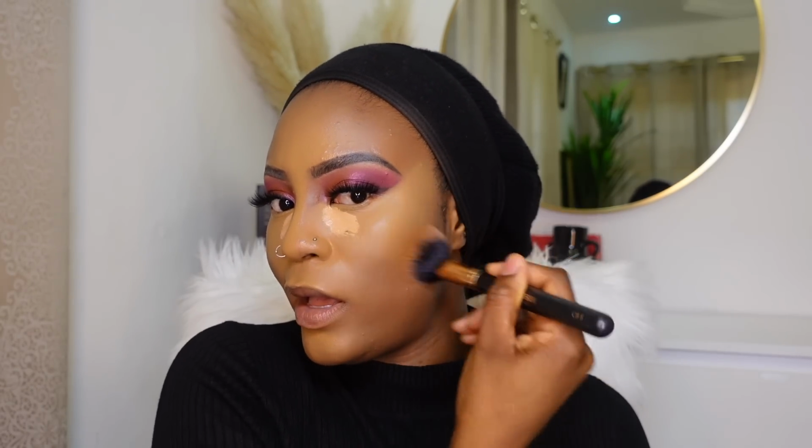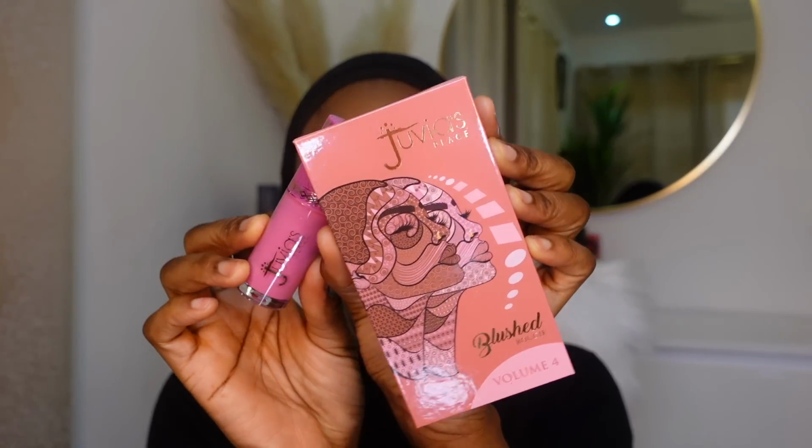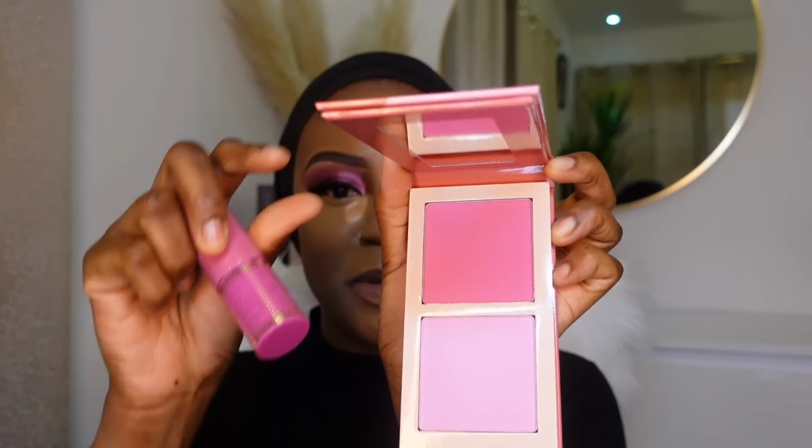apply my cream blush. So I'm really excited about this blush. This is from Juvias, please, and it's in the shade Pink Lady. I love this. I literally got the 2 blush shades that match, and I just love this Barbie pink. They say this is, compared to the Rare Beauty, definitely more pigmented, so we're gonna try it out and see.